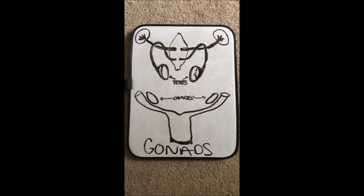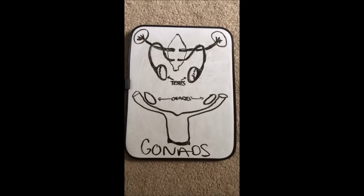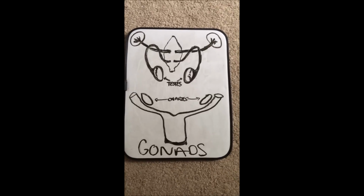The gonads consist of the ovaries in females and testes in males. Ovaries produce eggs, which in turn produce estrogen and progesterone.